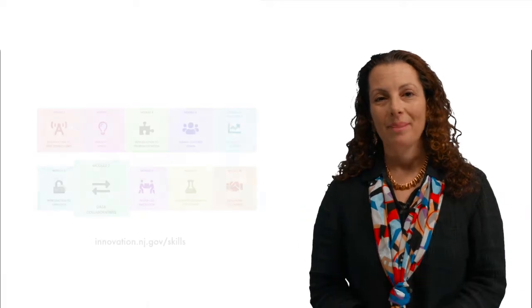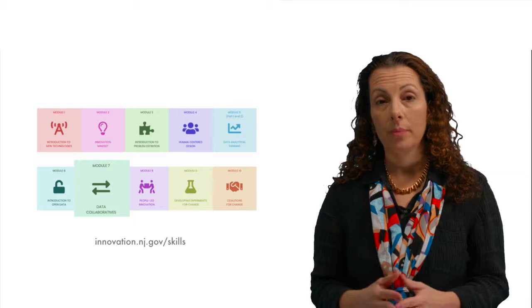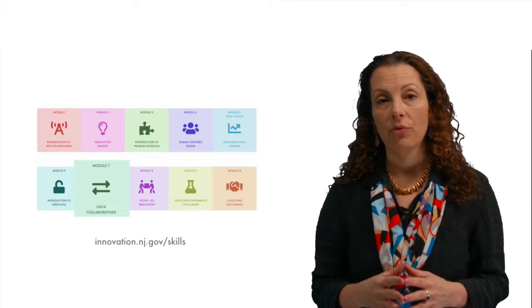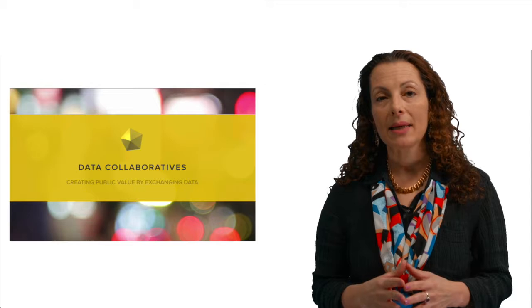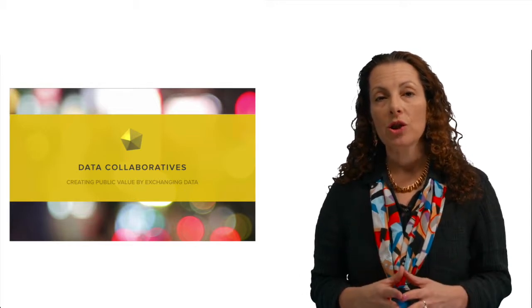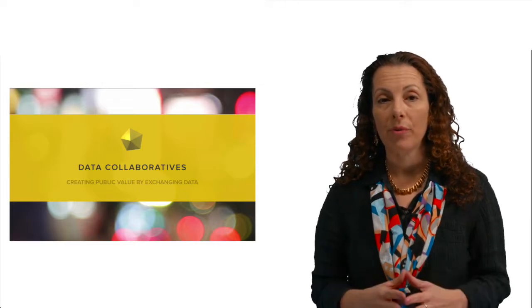Hi, welcome back. In earlier modules, we talked about the value of using data to define problems and why and how to use open government data as one source of information. Today, we look at another source of data, namely private sector data, and how to gain access to it for use in defining your problem. We call such exchanges of data and talent between the public and private sectors a data collaborative.